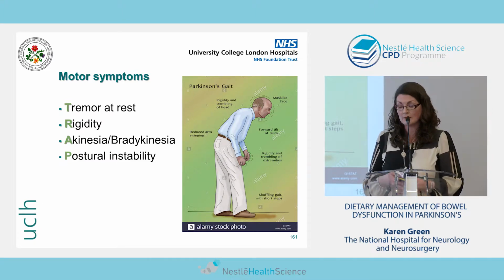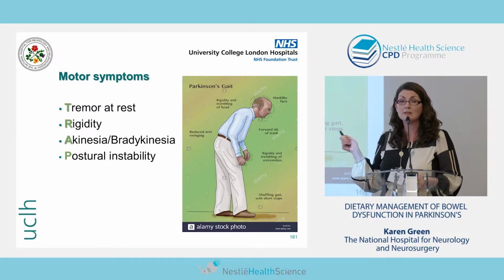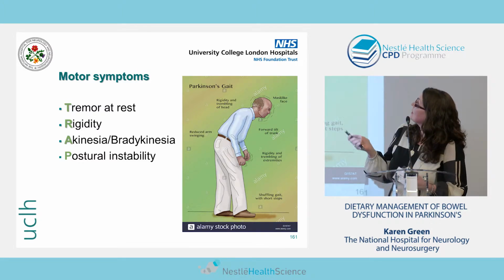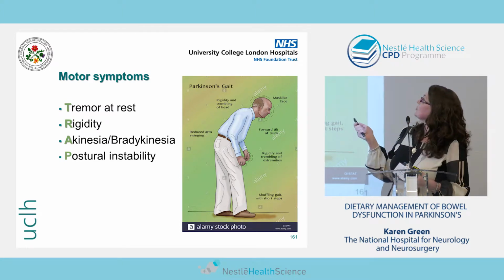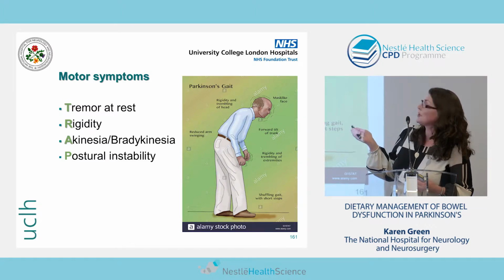And this is what some of you might find with some of your patients, this is what their gait looks like. So you've got a mask-like face, also known as hypomimia. So there's no particular expression, they're completely pan like that. You've got rigidity and trembling of the head. They've got a forward tilt, so they're moving forward. Reduced arm swinging, rigidity and trembling in the extremities, and a shuffling gait.